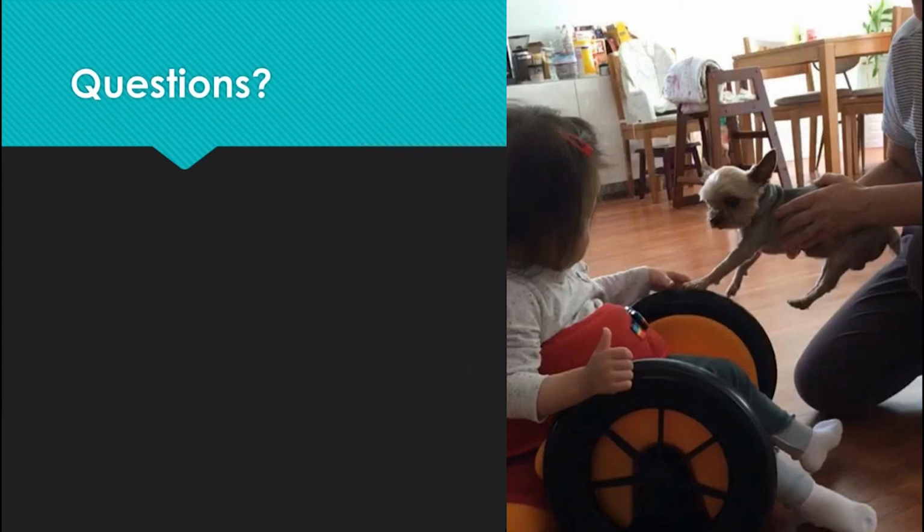And then in this next slide, you'll see how she plays with her dogs. They're little dogs, so she has to be on the floor to play with them, but she does enjoy being in the Scooot for that. So if you have any questions now, I will take any questions.